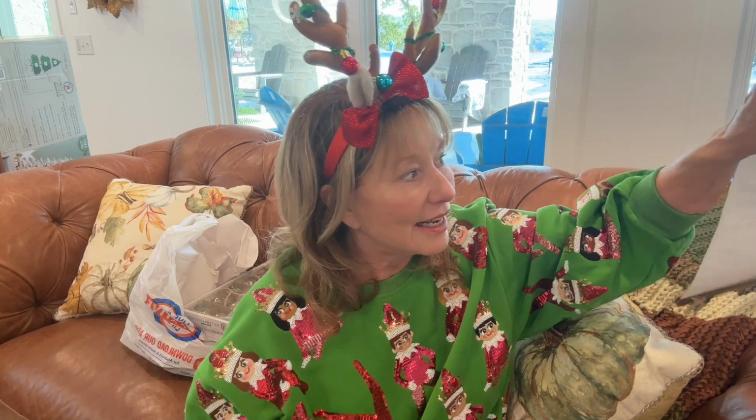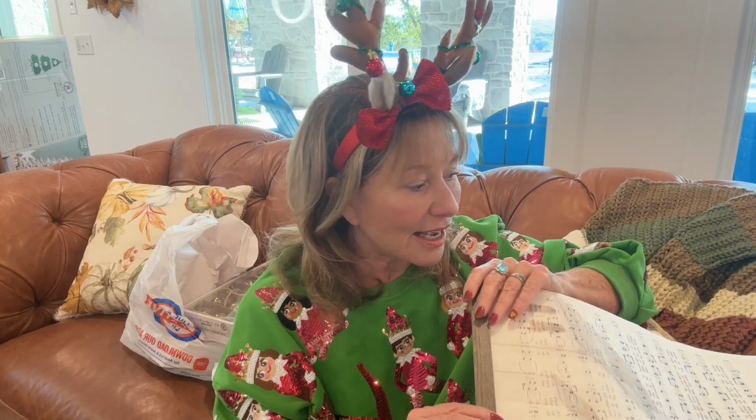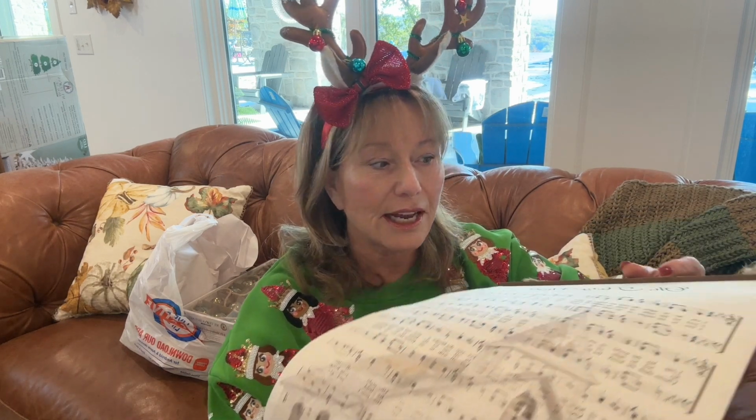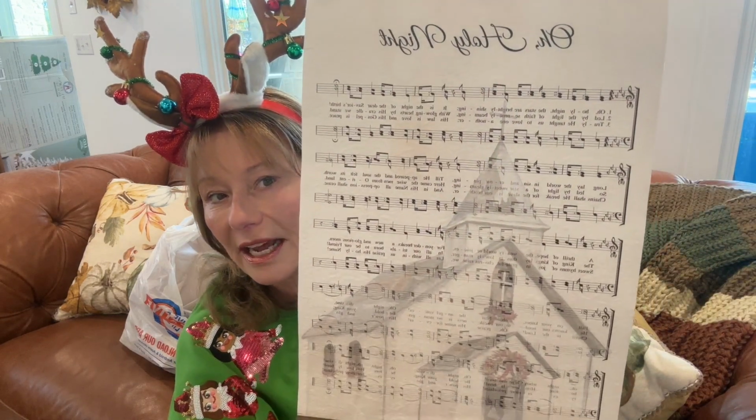And my goodness, the prices. So you saw how large that was, and those are 50% off. So I think that made that one around $16.50 maybe. Really reasonable for a picture like that. And then at Walmart, you have to kind of look for this because it's on a bottom shelf in most stores and you don't even see what it is. So I pulled it out and actually it was Oh Holy Night.